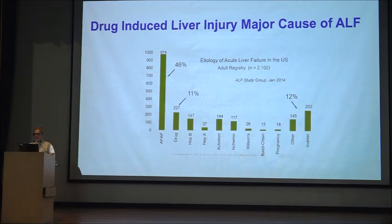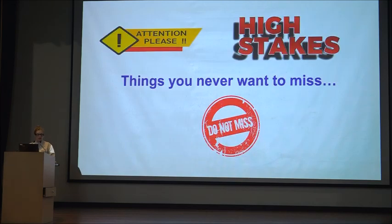So drug-induced liver disease is common in the United States. Particularly, as I mentioned, Tylenol is very common, and then different antibiotics are the more common, Augmentin, TB medications, etc. And these are high stakes. This is what I teach the residents: if you see someone like this, what do you not want to miss in these patients, because time is of the essence.